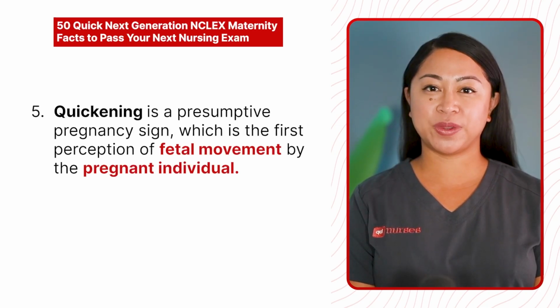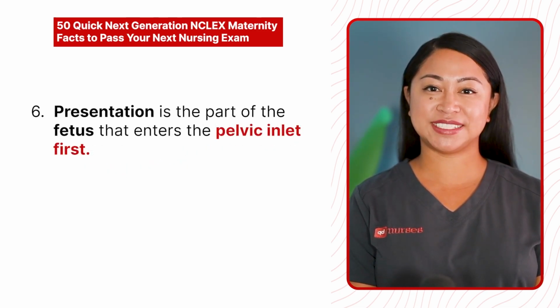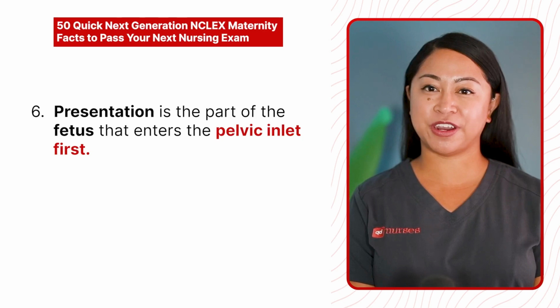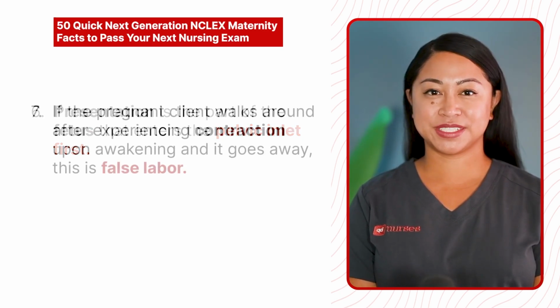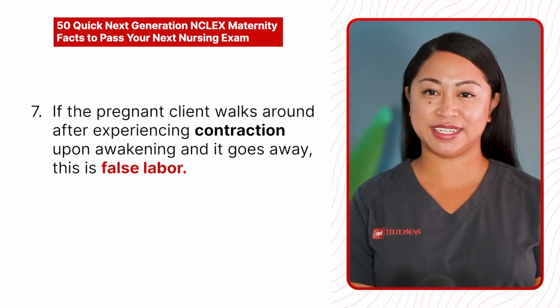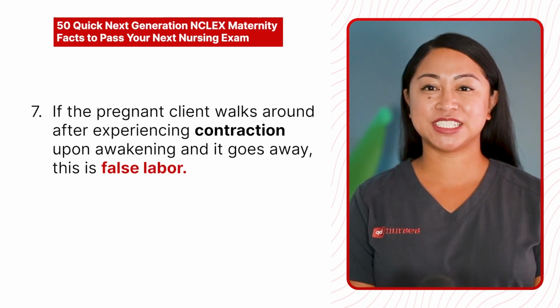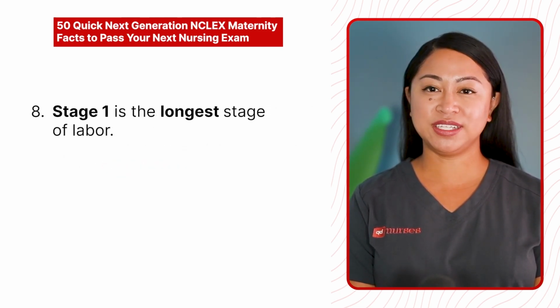Statement 5. Quickening is a presumptive pregnancy sign, which is the first perception of fetal movement by the pregnant individual. Statement 6. Presentation is the part of the fetus that enters the pelvic inlet first. Statement 7. If the pregnant client walks around after experiencing contraction upon awakening and it goes away, this is false labor. Statement 8. Stage 1 is the longest stage of labor.